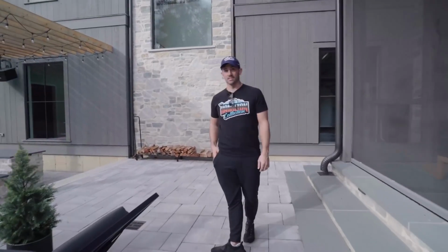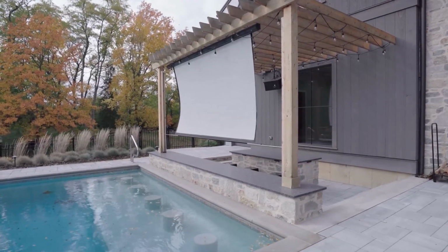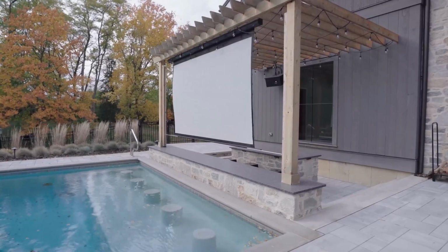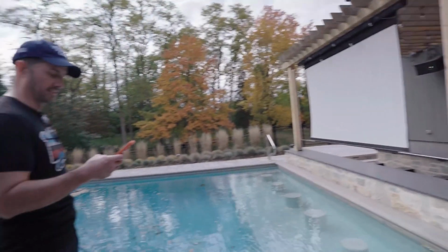Oh, the outdoor projector. Stand by. This is a new ad. Whoa! It's like a sail. Something just exploded off of that. It's a really windy day and I put out basically a sail. Let's put that back up.